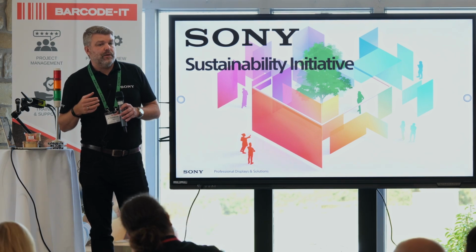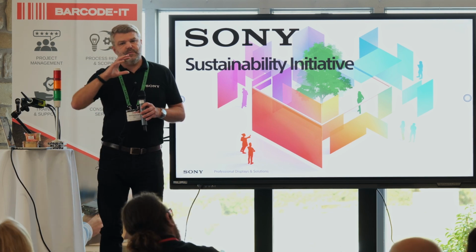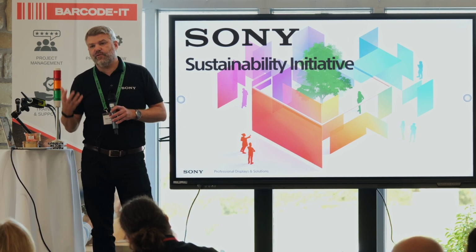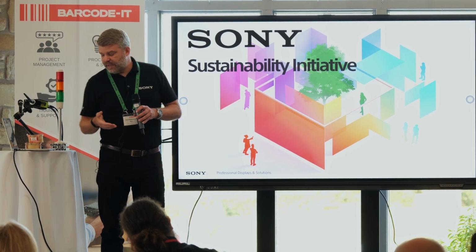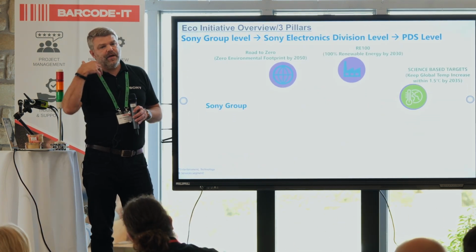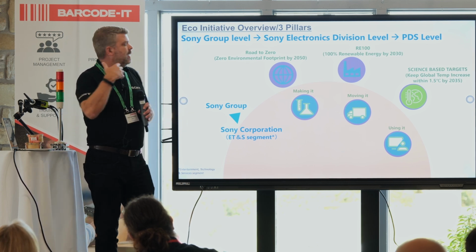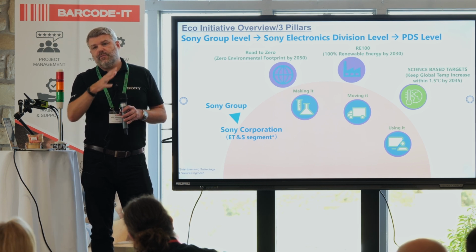So one other thing I wanted to talk about quickly was Sony's sustainability initiative. Obviously, there's lots of different choices of screens out there. We've got certain technologies that we think puts us in the leading forefront of screen manufacturers. But one of the key elements people are talking about these days is sustainability. Sony, as a company, from a group level, they've got their Road to Zero message. And effectively what they're looking to do is have a zero environmental footprint by 2050. And they're doing this with a number of different stages.